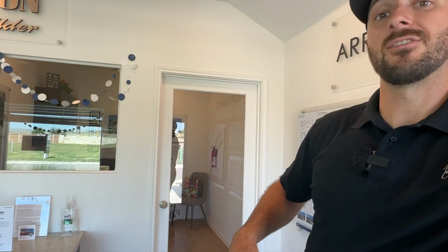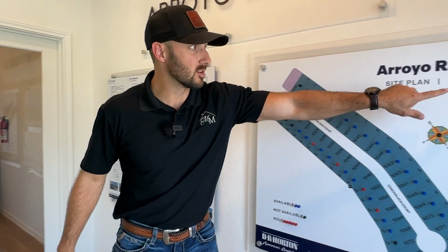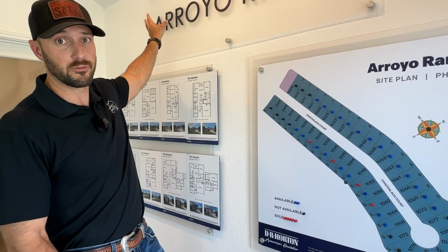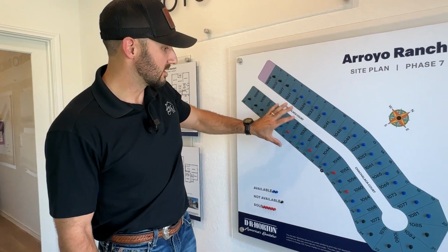So this is their brand new model home they just opened. They've been through 3 different model home parks out here, which just kind of gives you an idea of how long they've been out here. So right now, you can see phase 7. They have a lot of different phases. I think they even have more that's going further back. But this is kind of what they have now.